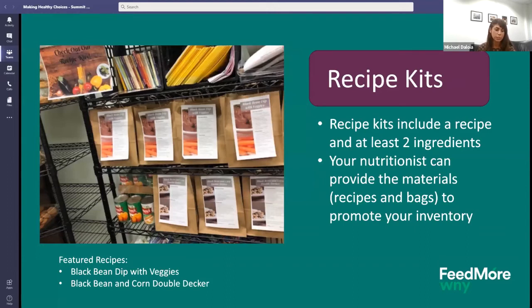This slide here shows how one of the pantries I'm working with is incorporating recipe kits into their distribution system. And so you'll see here that they're giving clients the option of the 2 different recipe kits that are made with hard to move items at that location. Marla and I would be more than happy to supply you with the recipes, the bags, and help you with the kit creation to make sure it's a really easy thing to offer to your clients.